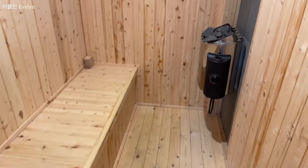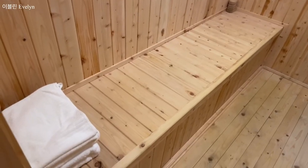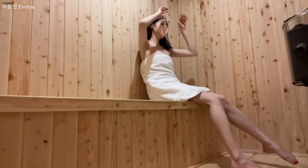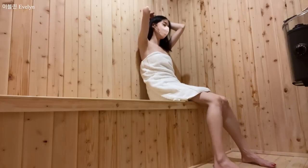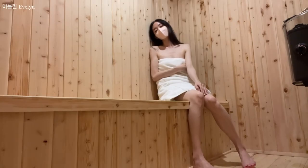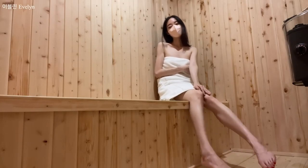Wow, it's really a sauna. I've never seen a stay with a sauna before. How nice. Enjoy the sauna with me.